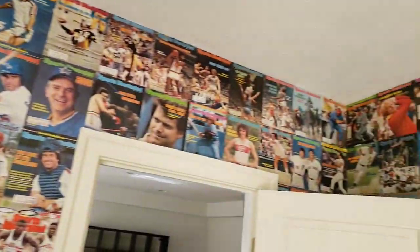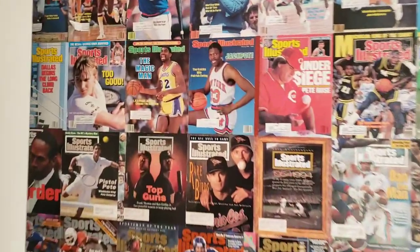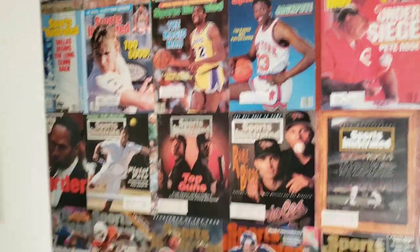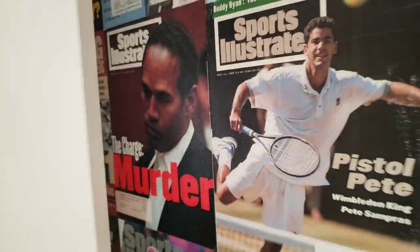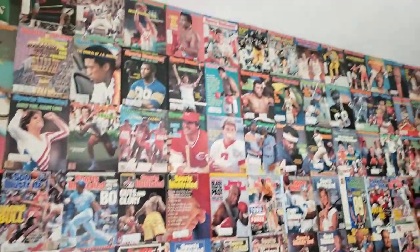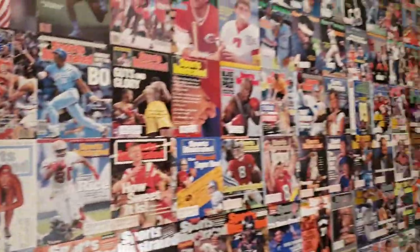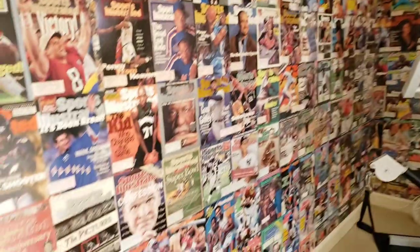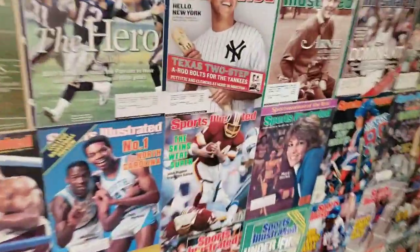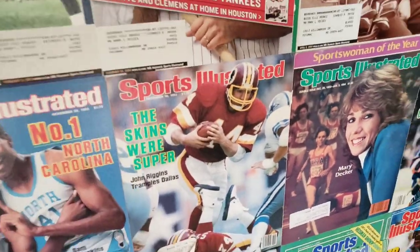Look at this. This room is incredible. What the? How much are these worth? Holy moly. Whoa. This is crazy. Look at this. This is amazing. Wow. Oh my God. History. Commanders? Come on, man.